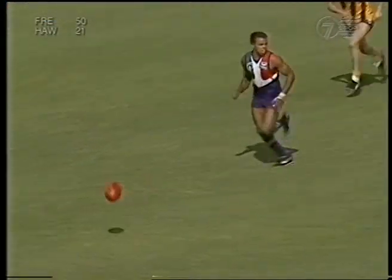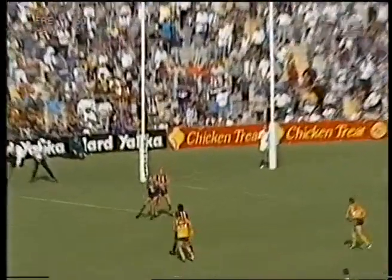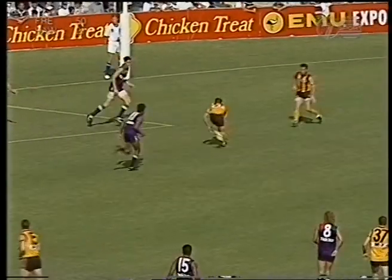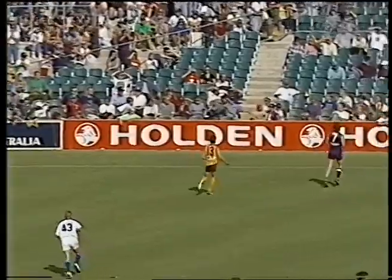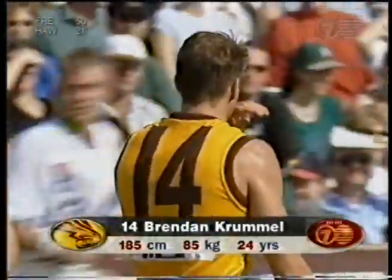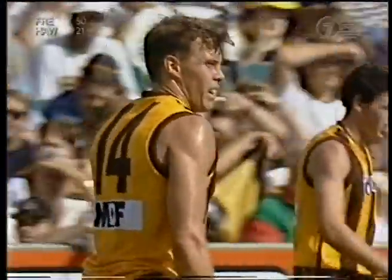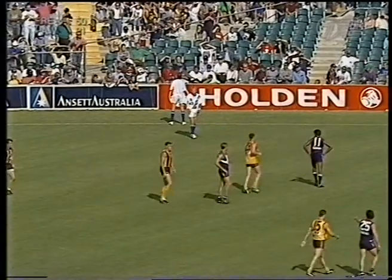2 Hawthorn players nearly collided. The ball was fisted away by Lekis. Snapshot by Abraham. Now Crummell. One game for the Dockers. He goes for the boundary line to get it away from Allen. And it will be a throw-in. About only 30 metres from goal. Almost in the forward pocket. 8-2 to 3-3. Hawks on the ropes at the moment.